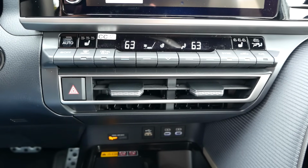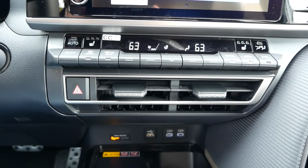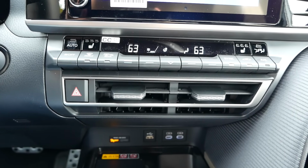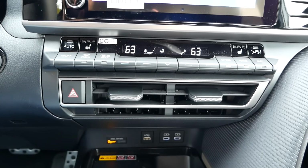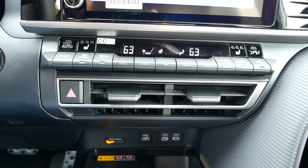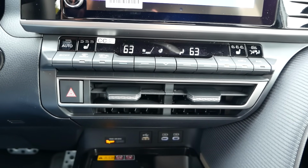Continuing on, beneath the head unit, you are going to find your buttons for your dual zone climate control. That is standard for the SE, so no optional packages necessary for that feature. You'll also find the buttons for your 3-level heated seats, your heated steering wheel, AC, front and rear defrosters, and then fan speed and fan direction.